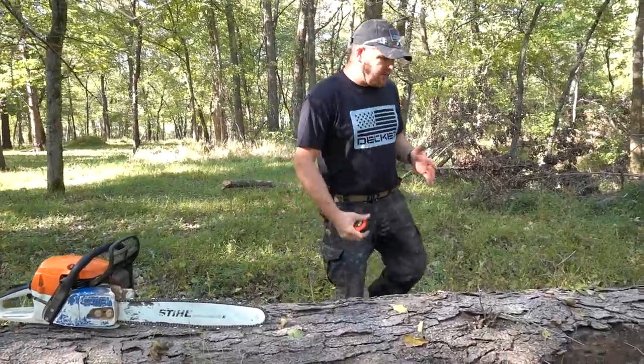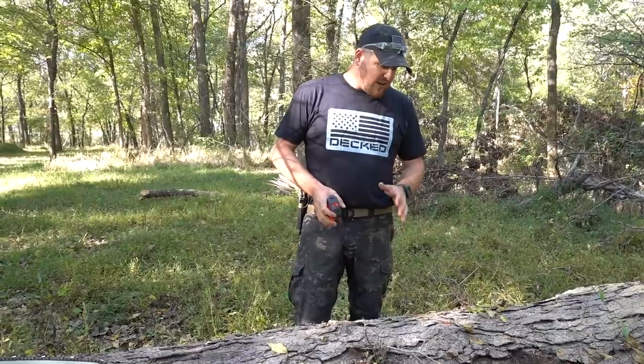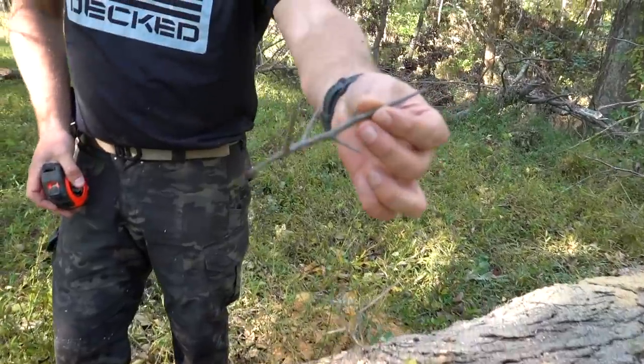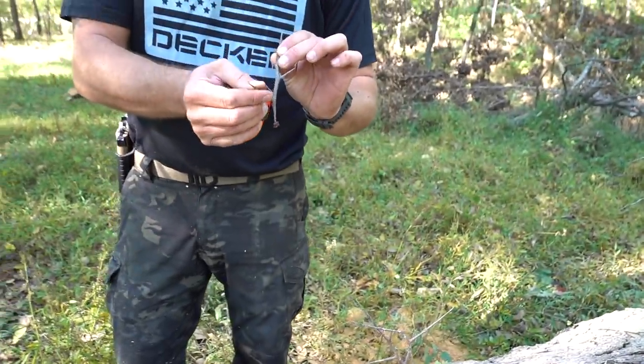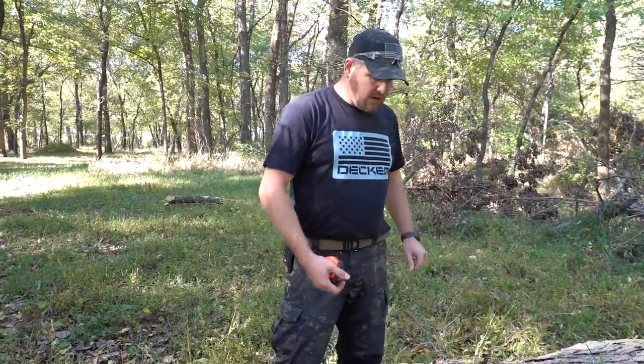Okay guys, this is a tree that fell last winter. It's a big tree. This is a honey locust. You can look at these spikes right here. It's got these thorns on it. These will give you a flat, so we've got to be real careful when we come down here with the tractor. These spikes are pretty big and they are dangerous.